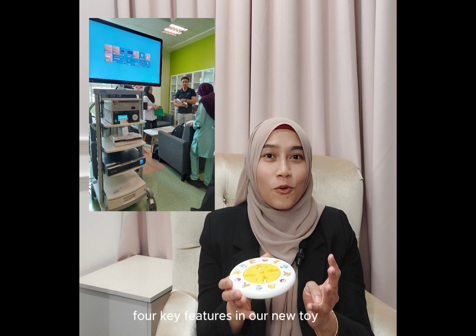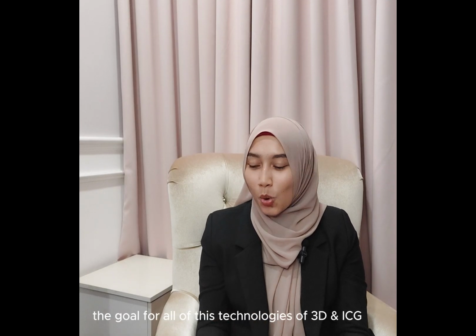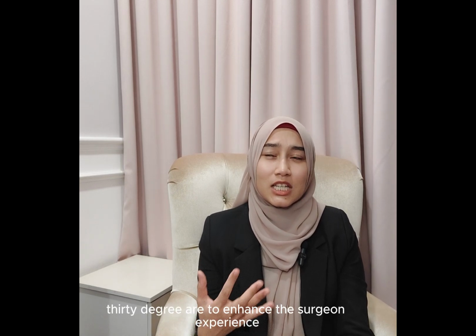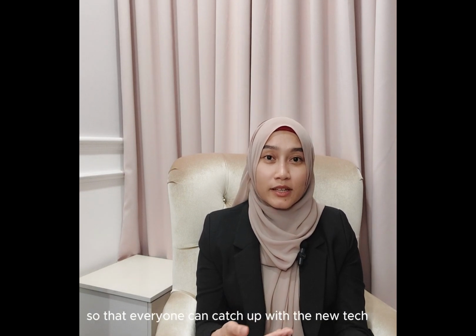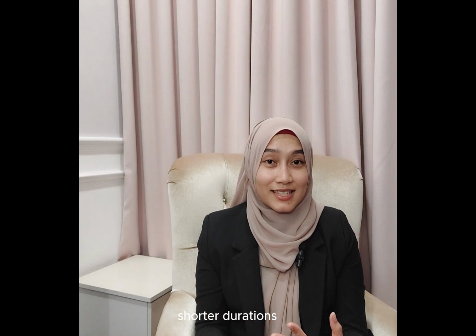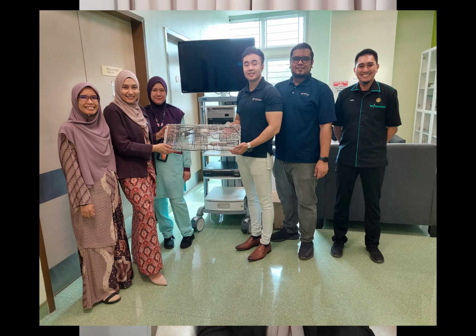So those are the 4 key features in our new toys that I'm so excited about. Ultimately, the goal for all of this technology of 3D, 4K image, ICG, and 30-degree is to enhance the surgeon's experience during the surgery. It helps to improve the learning curve so that everyone can catch up with the new tech and be at par, where the surgery will be safer, shorter in duration, with less blood loss, and the patient can recover fairly quickly compared to the old system. So that's basically what we have in the house.